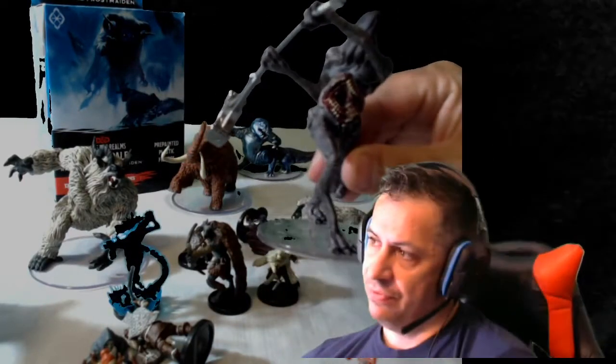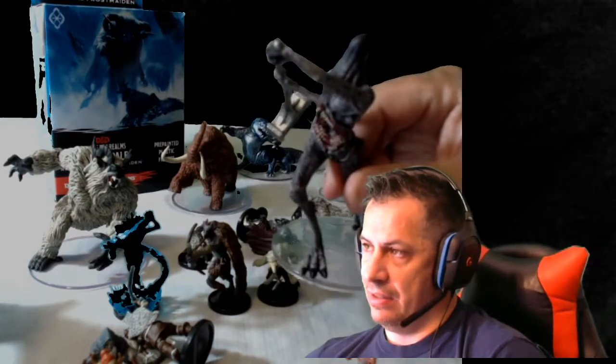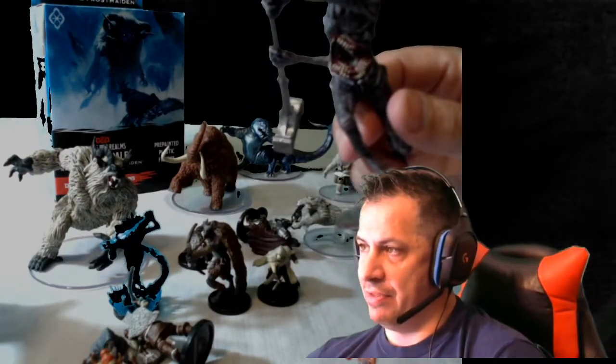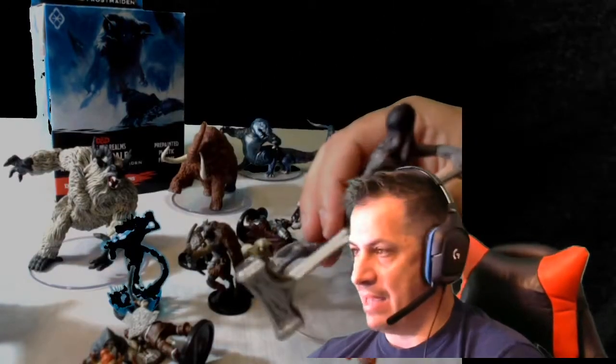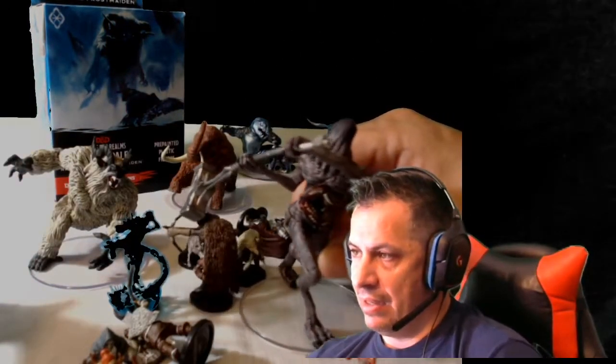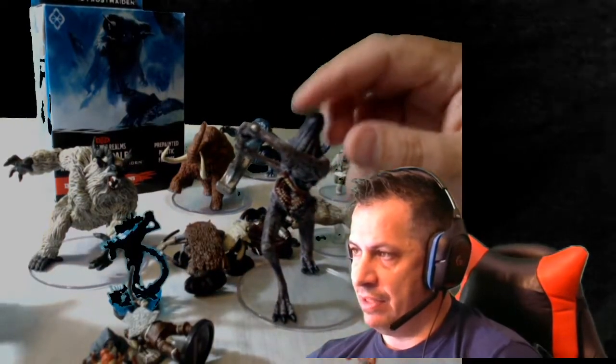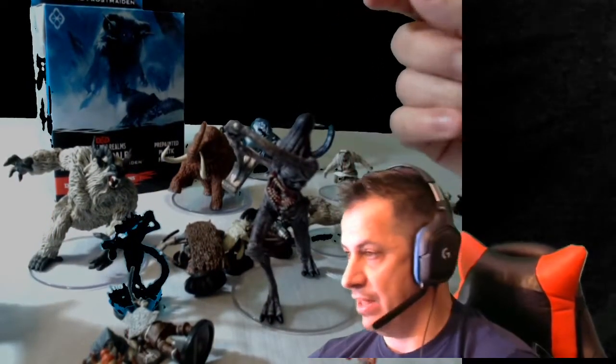This guy's just this massive undead kind of creature, no face, mouth in like the middle of his body, and he's just got this massive hammer. I thought he was kind of an interesting mini. He was one of the first ones I took out, and I was like, oh, that's pretty cool.